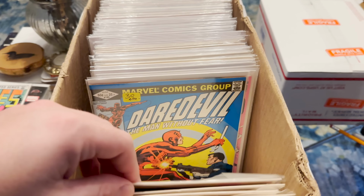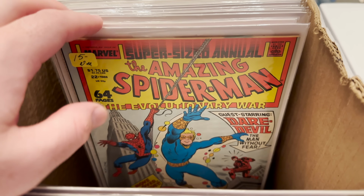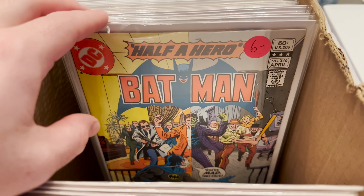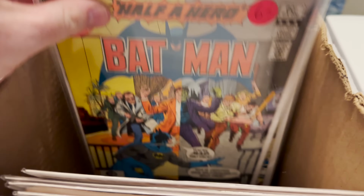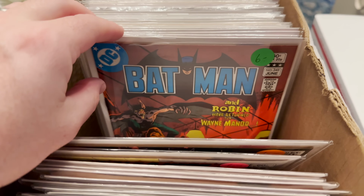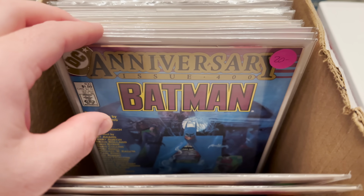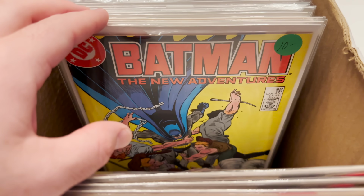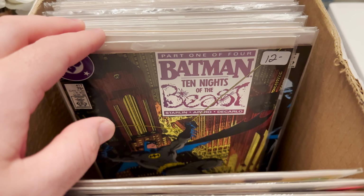Very nice, very nice. First Speedball. That's a facsimile. I just love that cover, man. Those Two-Face covers. Some more Batman. That'll be for the shop. Year one. I was going to say, I didn't think part one was in there. Very nice. First KG Beast.